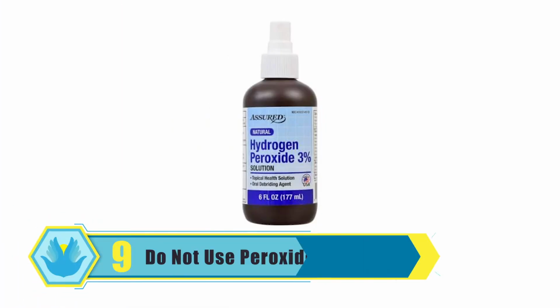Number 9, no peroxide. Peroxide has been shown to clean out the wound. It is relatively effective, but it also damages the good skin, the healing skin. For that reason, the risks are more than the benefit. It's been studied and extensively proven that peroxide actually is detrimental, not good for the scar. So no peroxide.